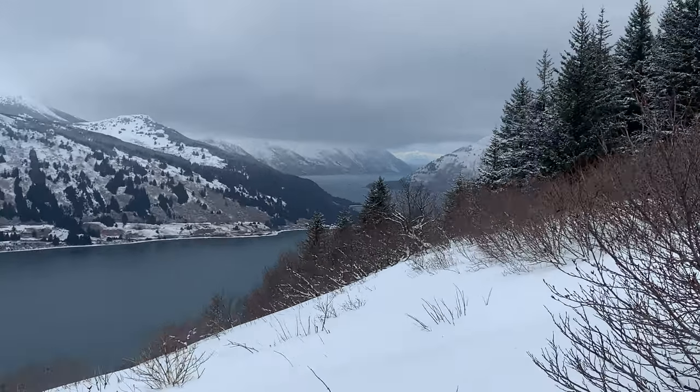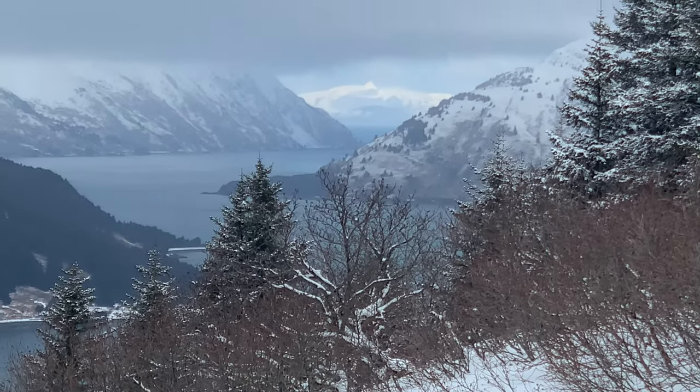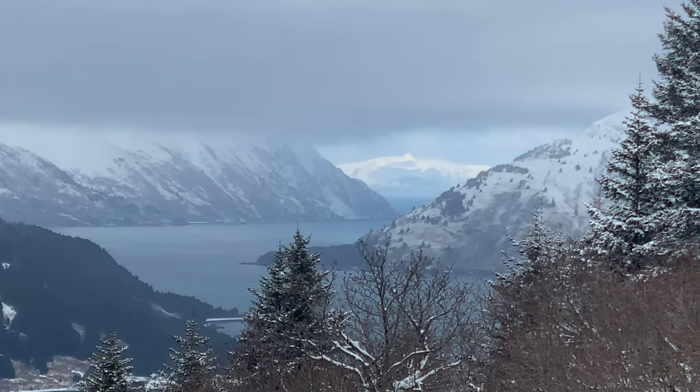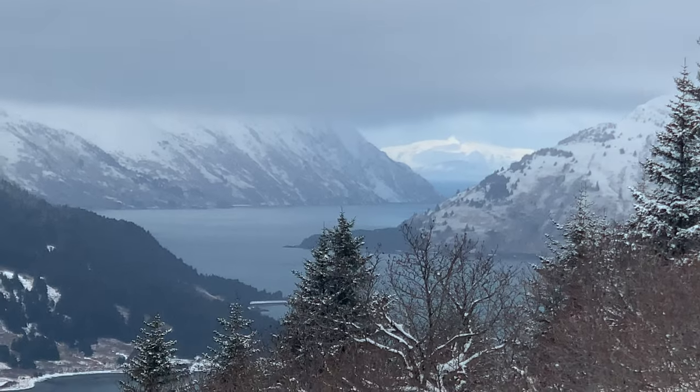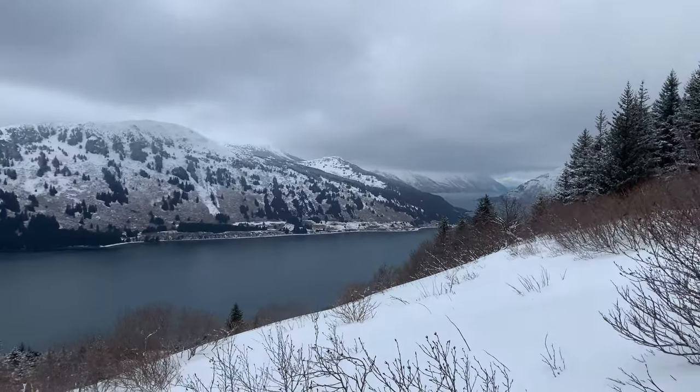What a cool perspective. You can see Raspberry Strait zigzagging this way and that way. And then there's Katmai getting blasted by the sun. You get this little cloud cover.